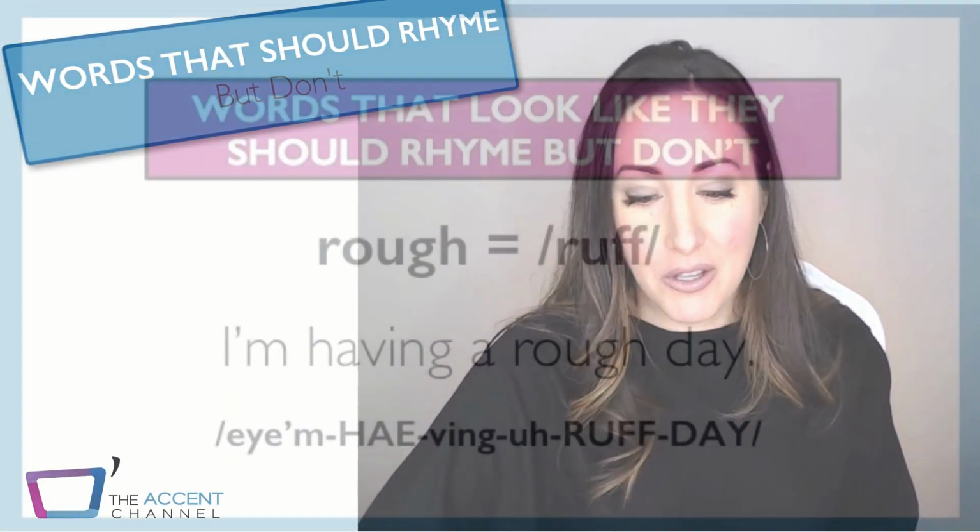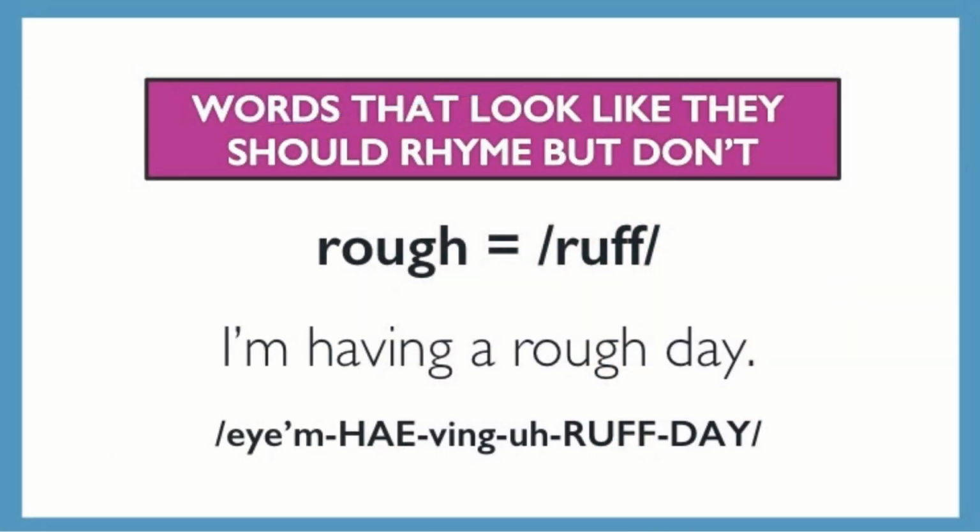Now, rough you will use. Even though we've got that same O-U-G-H spelling, the G-H here is pronounced as an F. Rough. So even though it looks like this, it sounds like this. Rough. Let's try a sentence.